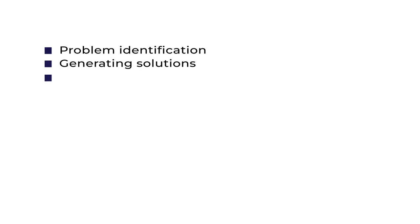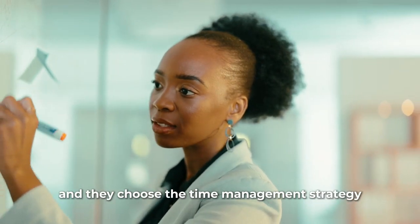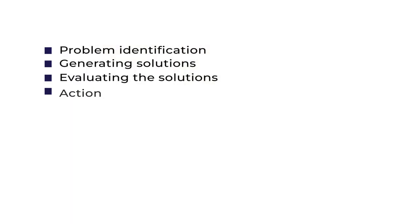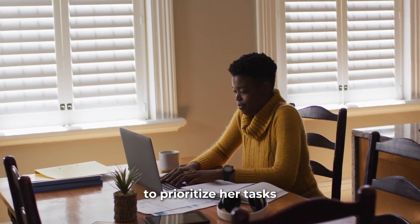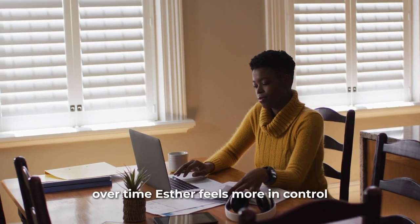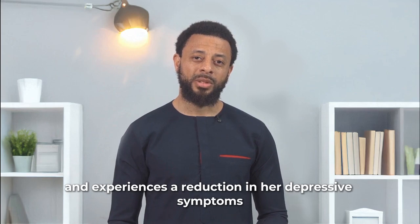3. Evaluating the solutions. They assess which of these solutions will have the most immediate impact, and they choose the time management strategy. 4. Action plan. Esther commits to setting aside 30 minutes each day to prioritize her tasks, using a calendar to manage deadlines. Over time, Esther feels more in control, less overwhelmed, and experiences a reduction in her depressive symptoms.